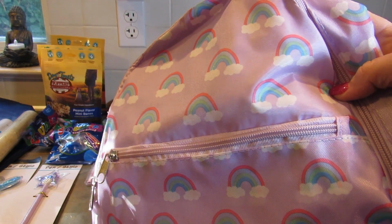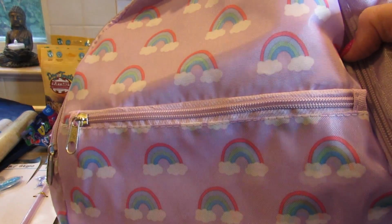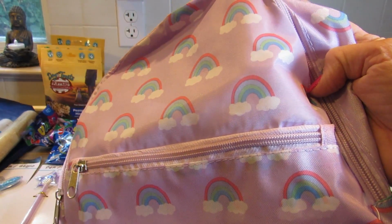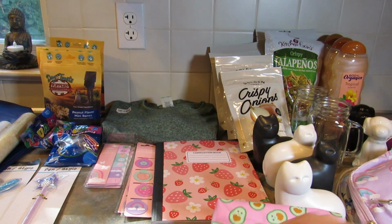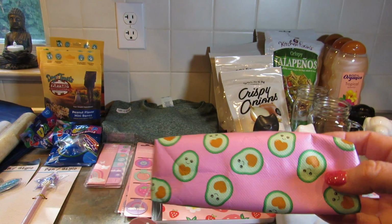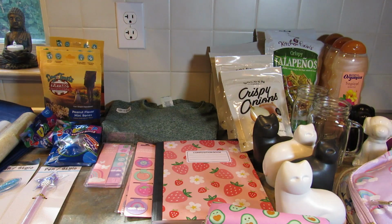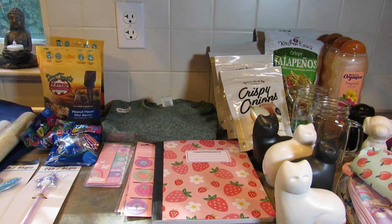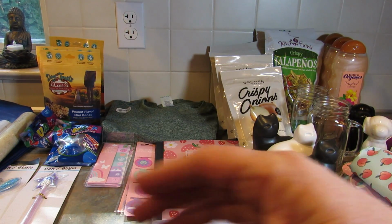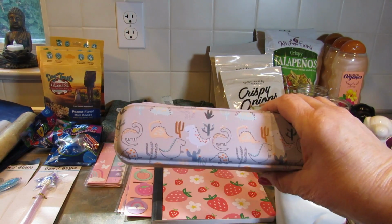So here is the other backpack that I didn't get. I got the avocado, the peach one, two of the dinosaur, and now a rainbow one. This was at a different store, and it was the only one they had, and I can't even remember which store that was, but I got that. And then I picked up the matching little pencil cases. Yes, they're calling them pencil cases for the backpacks. Those are adorable. This did not come in the dinosaur design, but I was able to find the little hinged tins in the dinosaur design, so I got two of those.